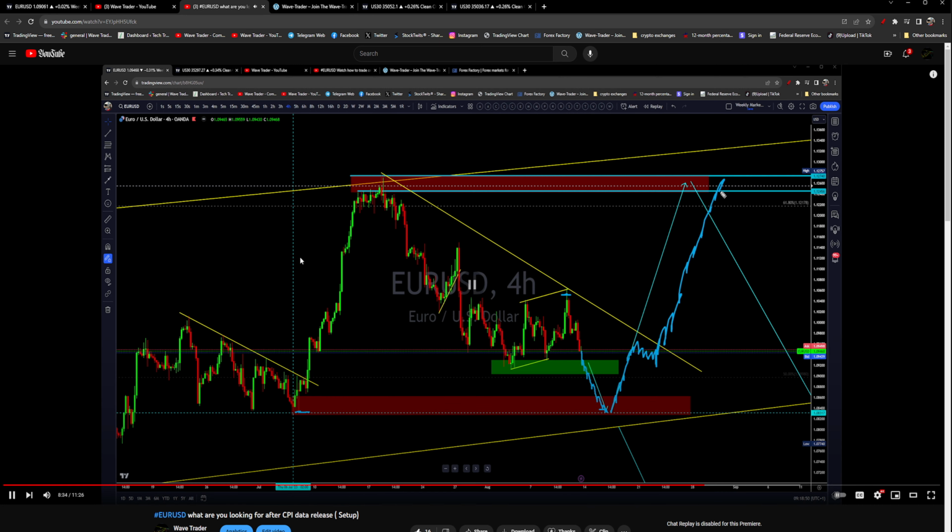Okay, and go all the way back. Now this might be the start of the big reversal. Price has already tested within these areas. Not exactly this low, but somewhere there, and it bounced back. It's trying to bounce back. So this might be the start of the big move to the upside.